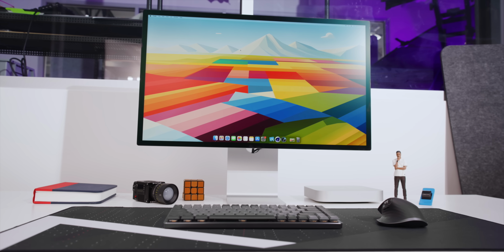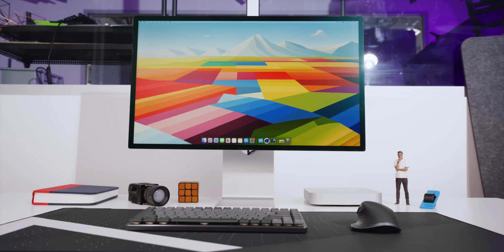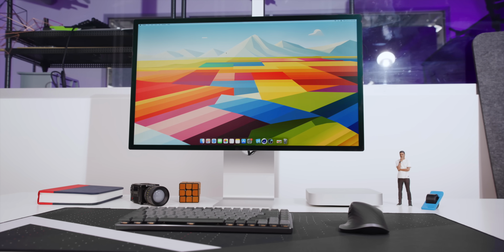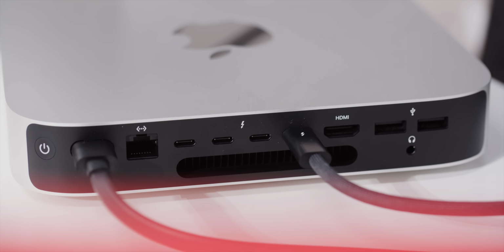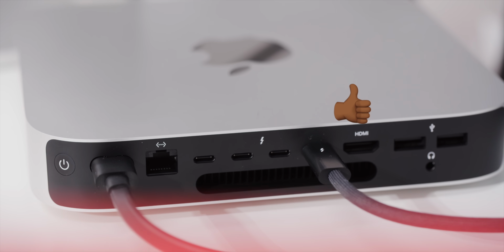And that means you can now do 3 external displays instead of 2. And you can still option up to 10 gigabit Ethernet if you're blessed with that type of internet connection, or if you're at an institution that will take advantage of the networking capability. And yes, that is HDMI 2.1.